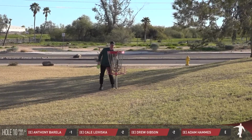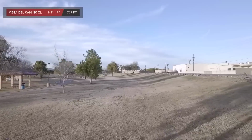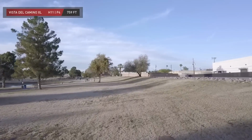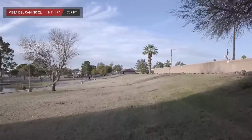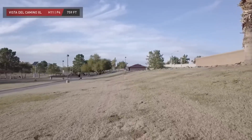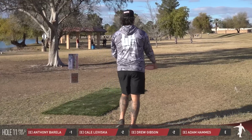Cale was earlier talking about the snow that's up at the preserve. Of course, his home course that he runs and owns and operates up there. A couple of others. We head over to 11, par 4, 759 feet. Also unchanged. Doesn't make it any easier. We've got OB sidewalk on the left, high right side, path on the right, also out of bounds. And a couple of mandatories to keep you away from the left side sidewalk.